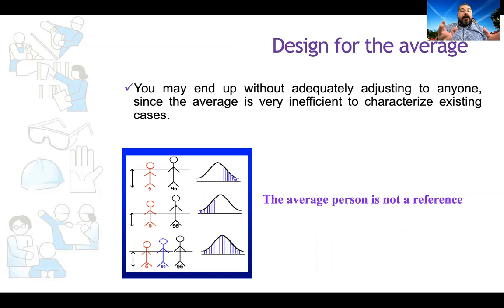The average person maybe doesn't exist, because when we have many variations between the aspects that we are analyzing for the design, for example, the height, the weight, the dimensions of your body, maybe the average is not the best representation that we must use for the design.